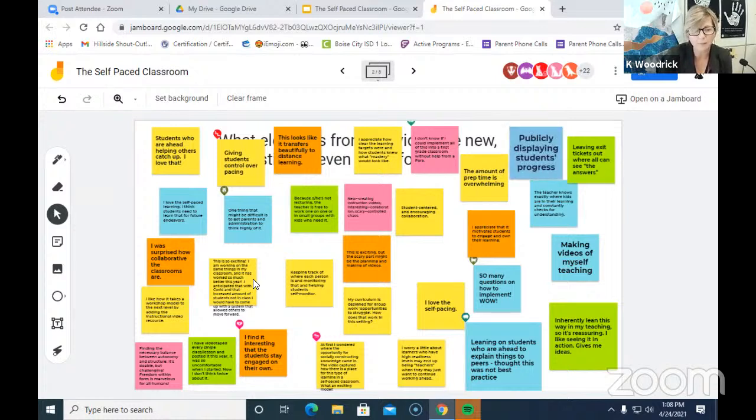Someone wrote that they were surprised by how collaborative the classrooms are. I still struggle with that even today. Again, it's my first year doing this, trying to make sure that there's collaboration going on. I don't want my students buried in a Chromebook or their notes or their article or whatever they're doing. I want them collaborating and talking. And that's always still a struggle. Great. All right.